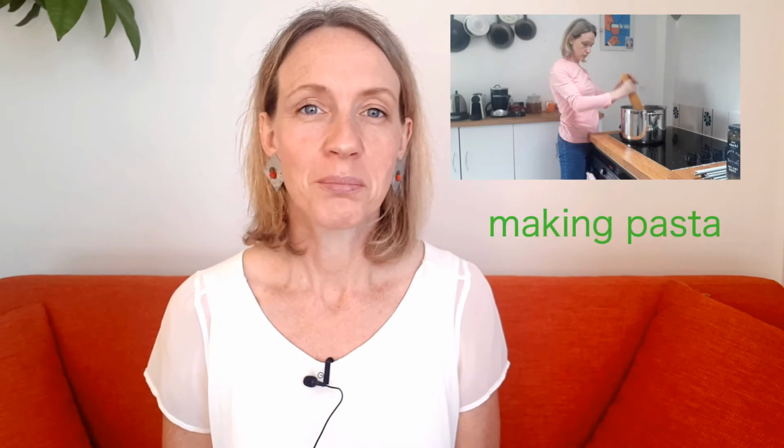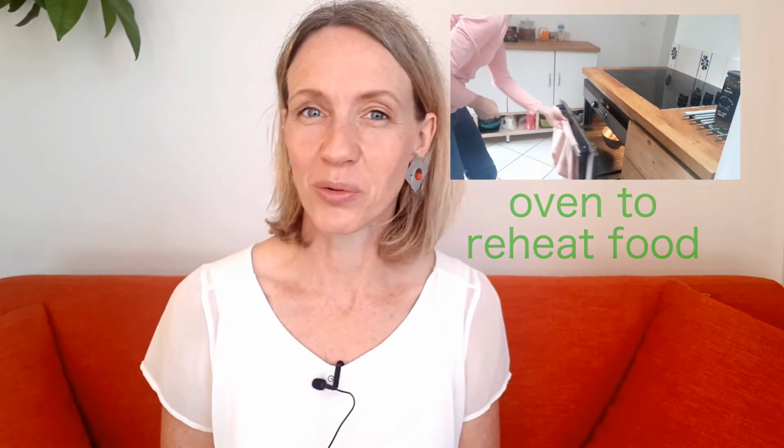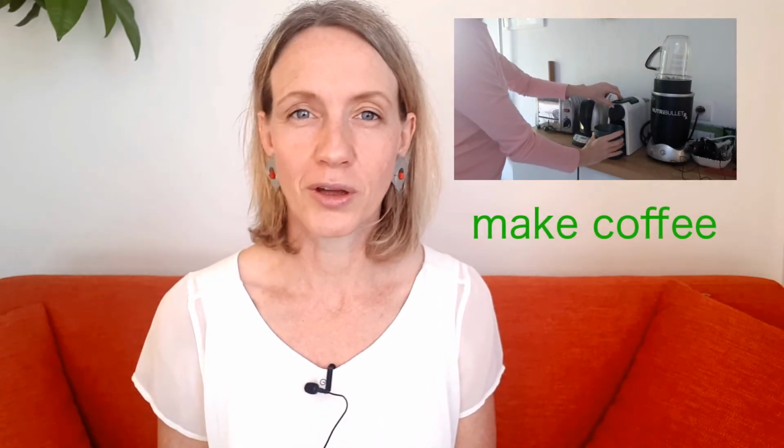Next to the kitchen, where I spend a lot of my time cooking, which includes chopping vegetables, making pasta, frying eggs, things like that. I also like to do some baking, which involves making cakes or cookies or general sweet stuff. We use our oven to reheat food because we don't have a microwave. I also love to make coffee. I can't survive without having my coffee in the morning, and I often have smoothies for breakfast.